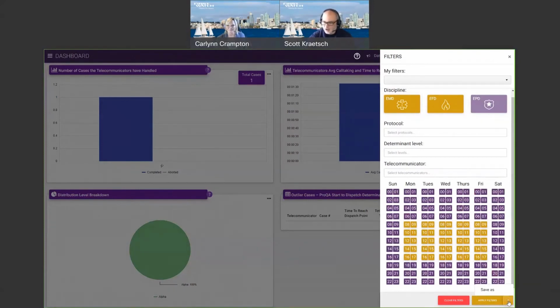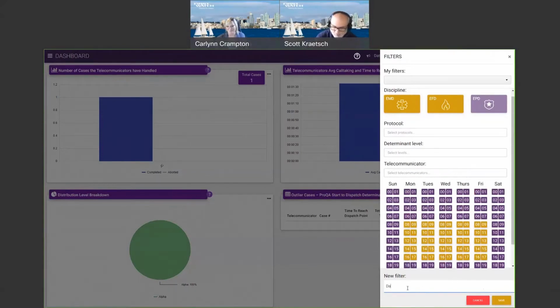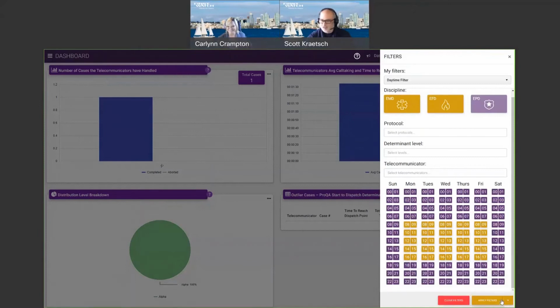And then if I wanted to, I could come down here, and next to the Apply Filters button, there's a little down arrow. I can save this filter. And so I could say daytime filter. Again, I have real original naming conventions here. So I can click on Save.